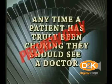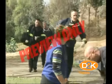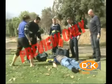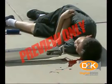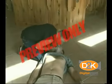Anytime a patient has truly been choking, they should be seen by a doctor. Lastly, there are a few important things that you need to know if you have to perform CPR on a person. Blood-borne pathogens. Certain viruses can be carried in the blood and body fluids, such as HIV and strains of hepatitis. They are transmitted from person to person by the exchange of body fluids.